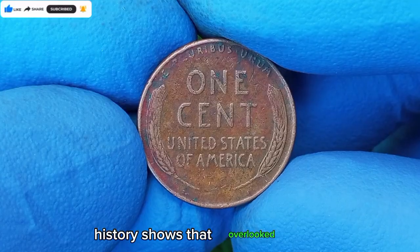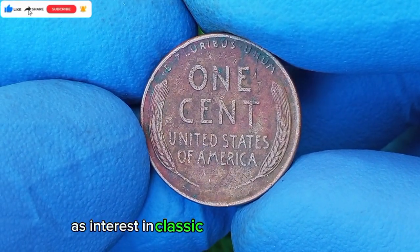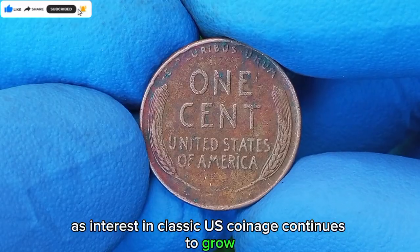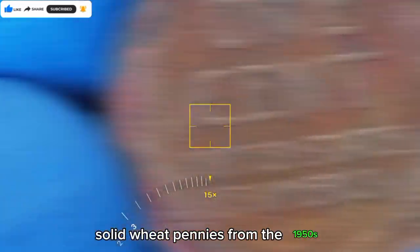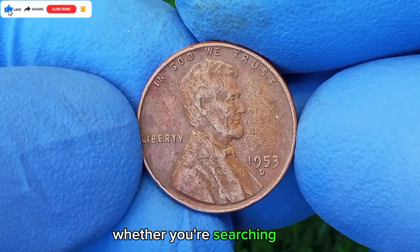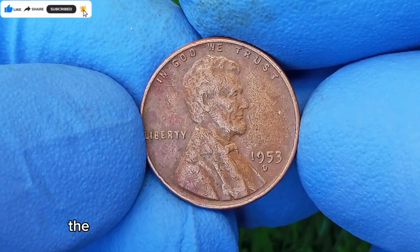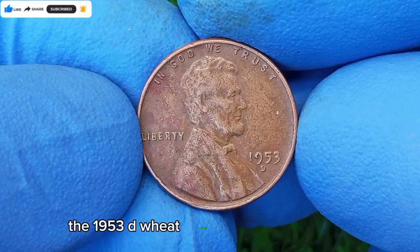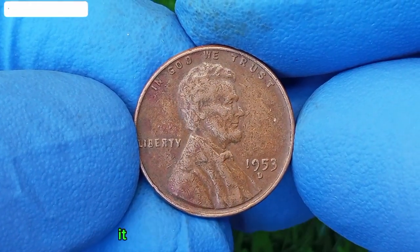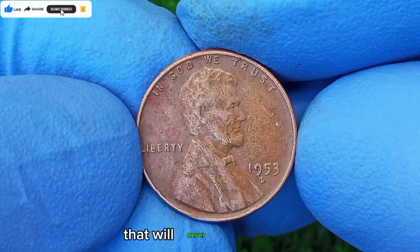History shows that overlooked coins often become sleeper favorites. As interest in classic U.S. coinage continues to grow, solid wheat pennies from the 1950s remain a cornerstone of many collections. Whether you're searching rolls, sorting through family coins, or just checking old change, the 1953 D-Wheat penny deserves a second look. It represents an era, a design, and a piece of American life that will never be repeated.